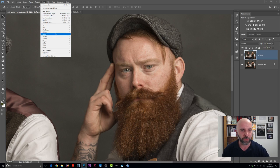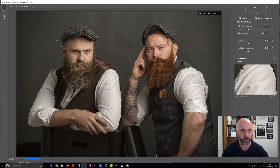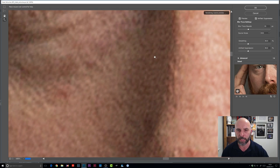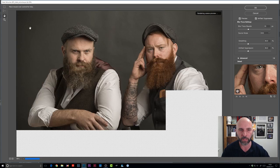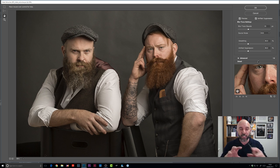But then we're going to go down to the Sharpen menu and then Shake Reduction. And I think this is just incredible, absolutely incredible. If I just go to the magnifier, let's just zoom in just a touch. Now what this is, whoops, not that far. What this is actually going to do, let's go back out to there. What this is actually going to do, you can see this little triangle in the top right hand corner. Now what it's doing is analysing the picture to say, right, where is out of focus? What do we need to work on to try and realign?